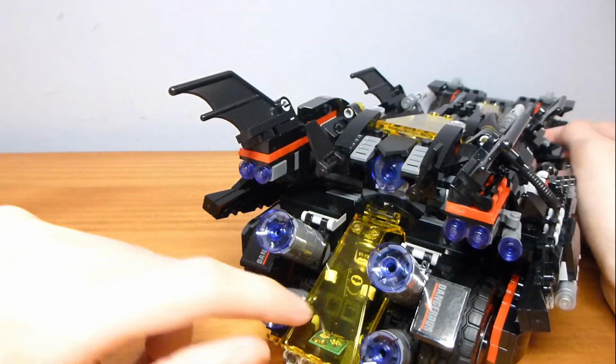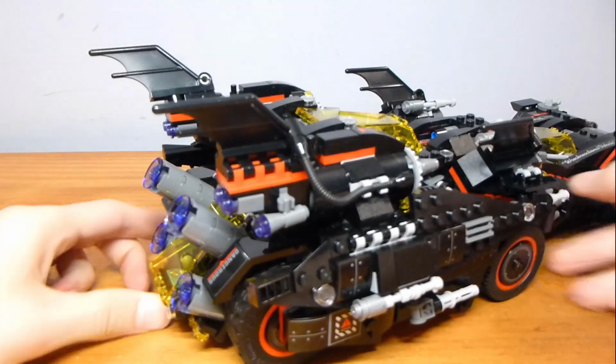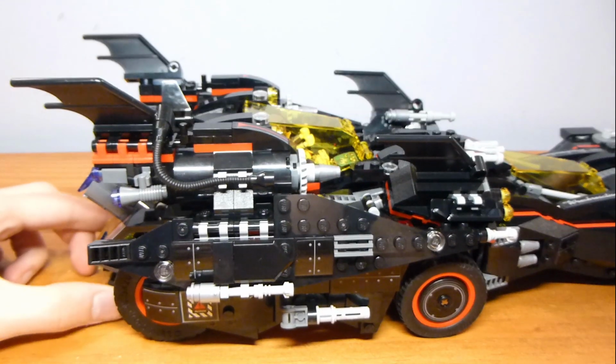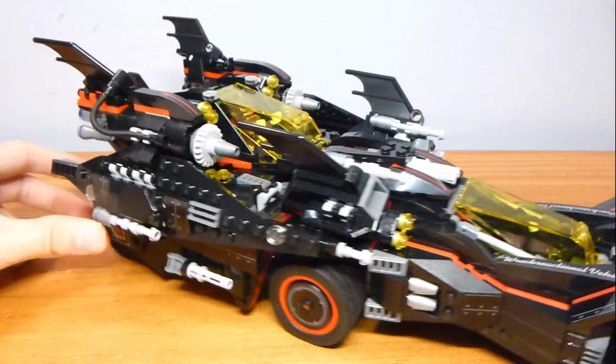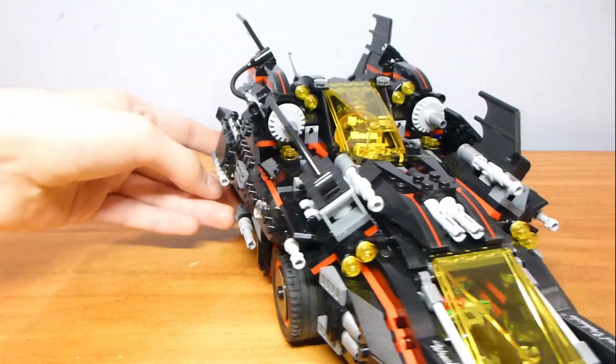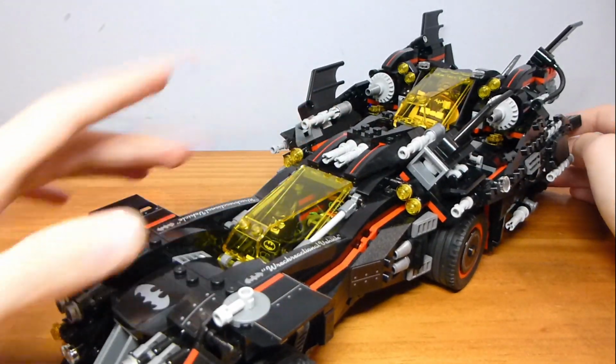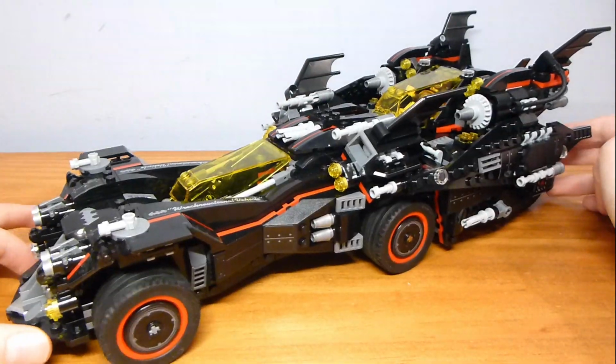You got all the engines, you got Alfred sitting in there. Overall, this all comes together to make one really, really cool vehicle, and I'm very, very happy with the way that this turned out. It looks great on display. And with the ability to take it apart into multiple vehicles, it works great for play as well.